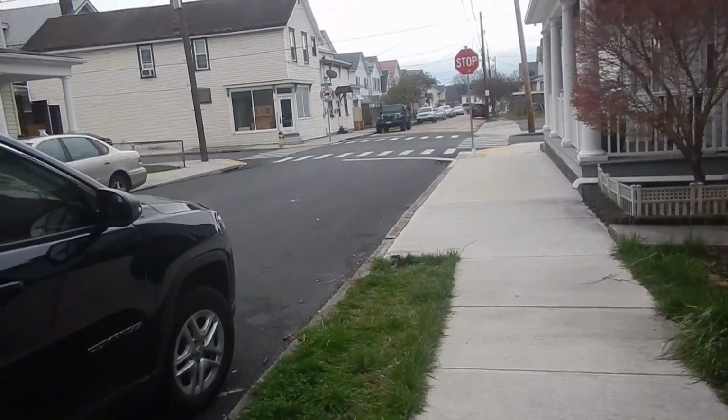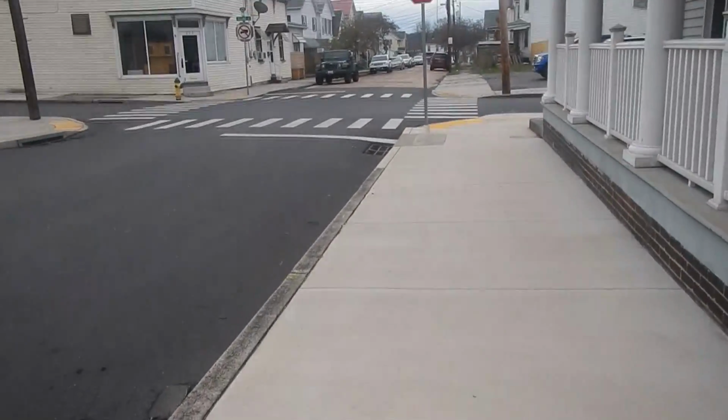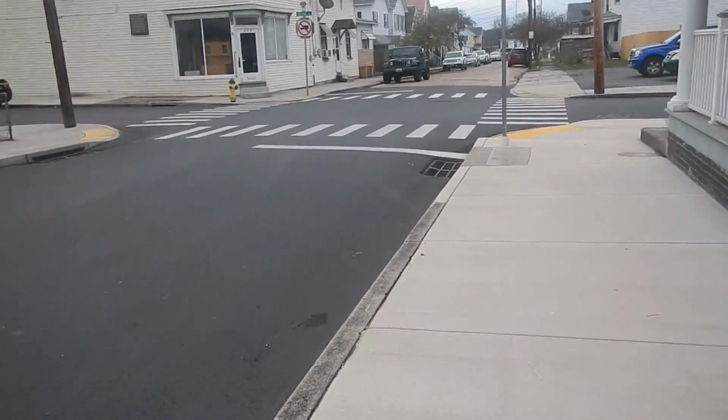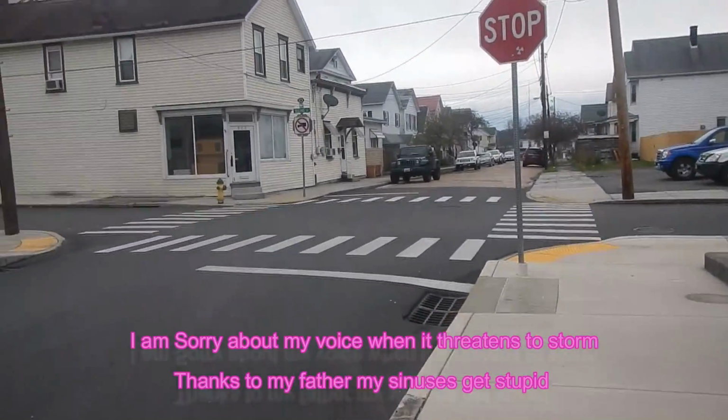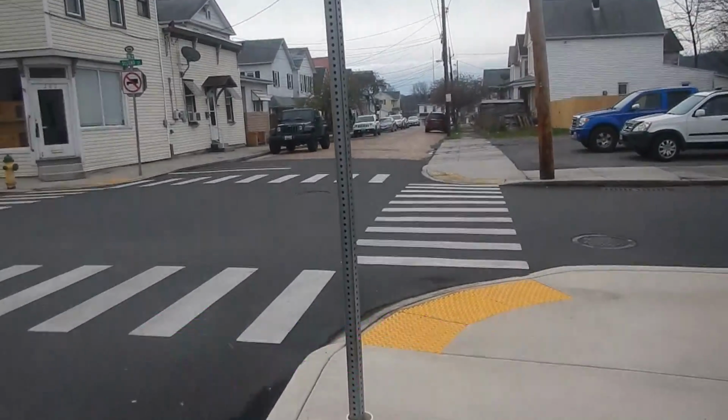Alright, it's not perfect weather for this. It rained all night last night. But I'm going down here and I'm going to hit some hidden areas and do some metal detecting.